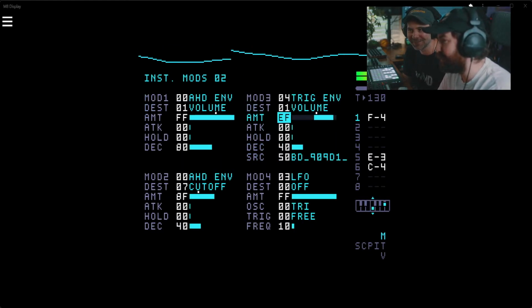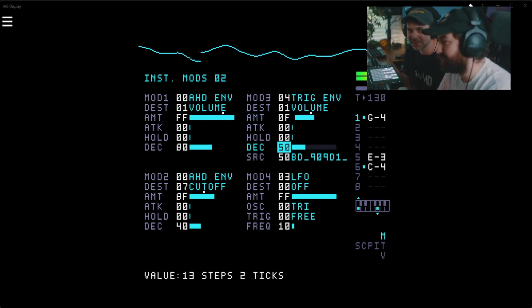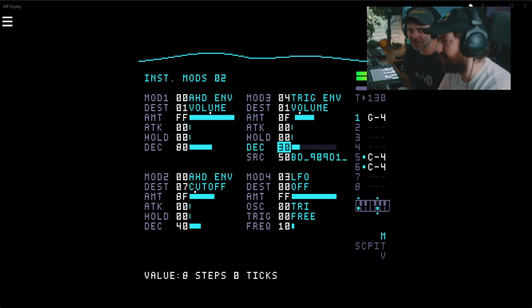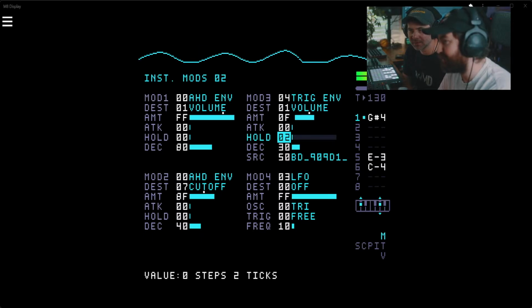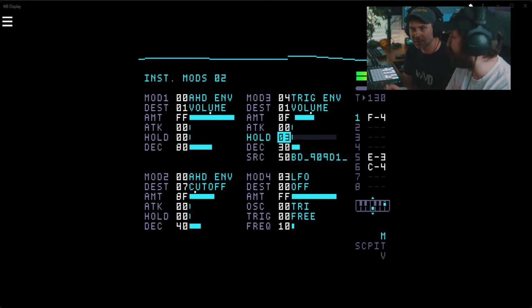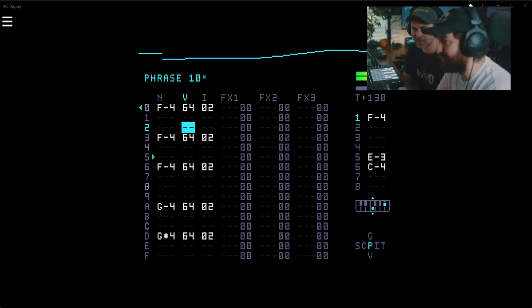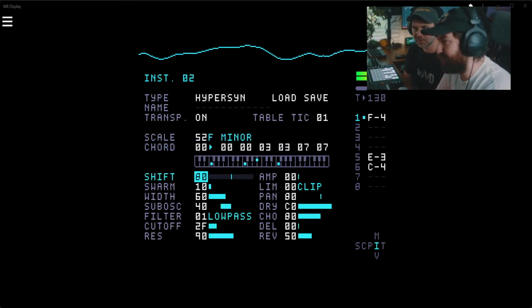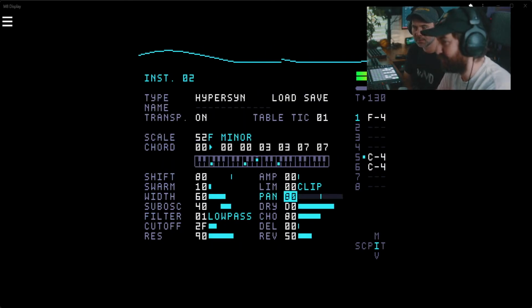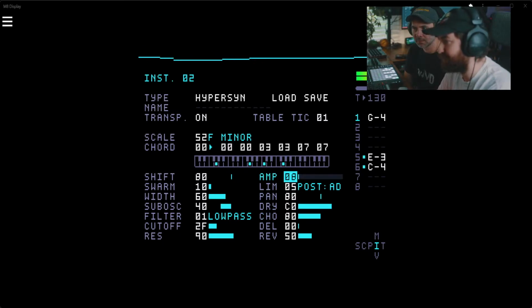So we don't want it to duck, or we do want it to duck. It's just how much do you want it to pump? I like to have it hold for a little bit, just half a step, 3 ticks, so you kind of feel the pump, right? What else do we want to do here? Maybe I'll make it a little bit louder. We could add a little bit of grit to it. Maybe too much grit.